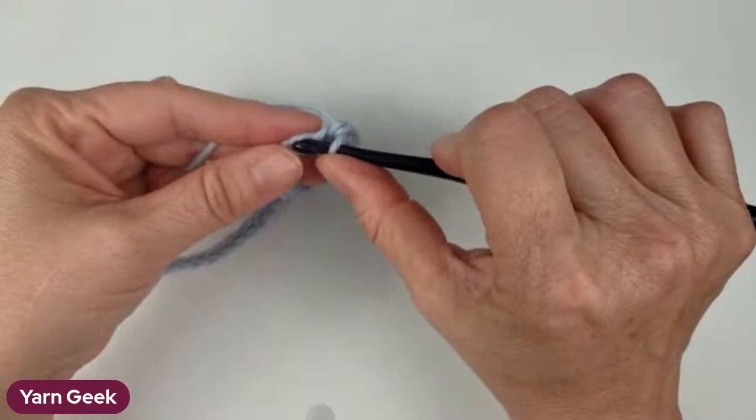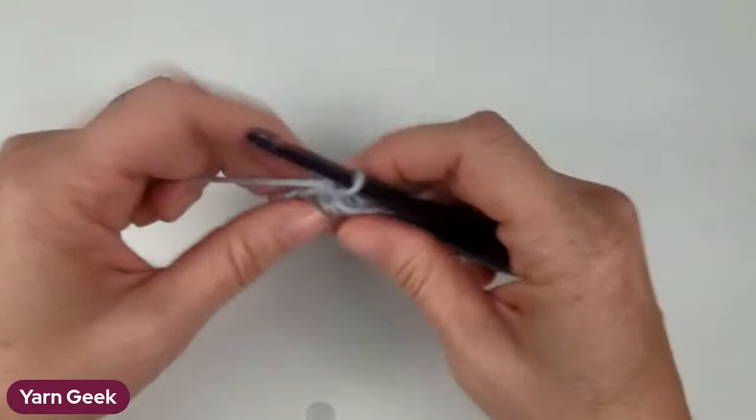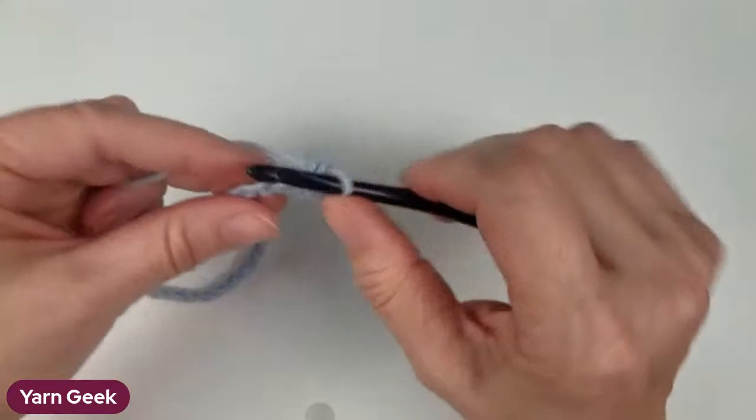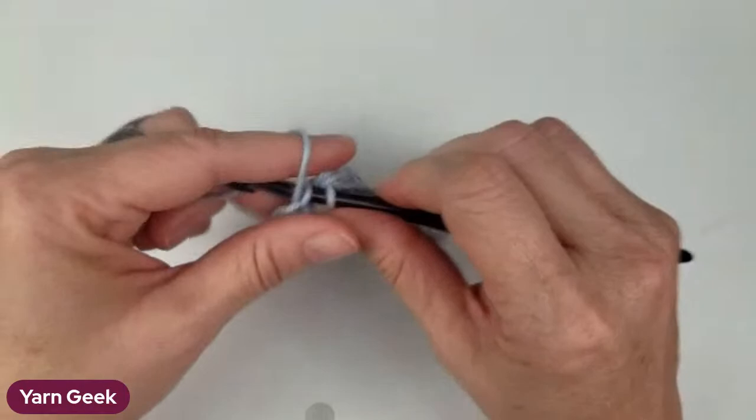Oh, I just thought of something. You know, like the song Slip Sliding Away? Who is that? It's crocheting away. Okay, I'll stop. Crocheting away. I'm not even gonna try. I tried for a little bit and it didn't work.